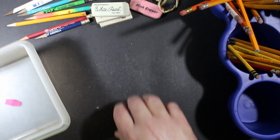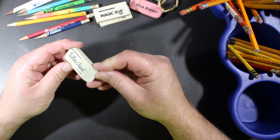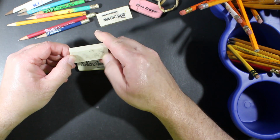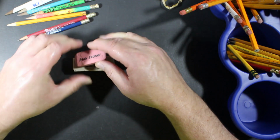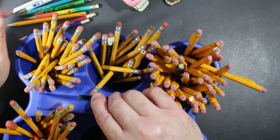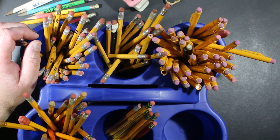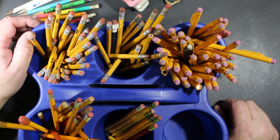We've got a pocket saver. The white pearl eraser. Curious about that. Magic rubs. They're still somewhat pliable. A pink eraser. These erasers actually are pretty soft. The erasers on the pencils, however, including the sharp writers, are all rock hard. But, so, there you go.